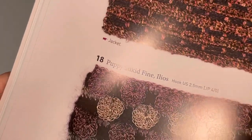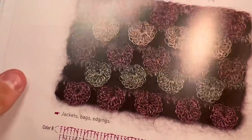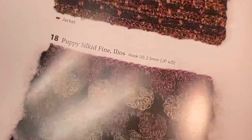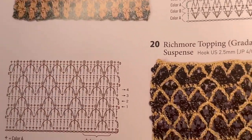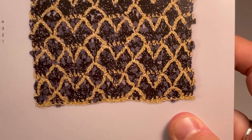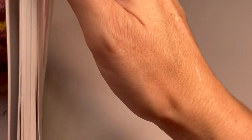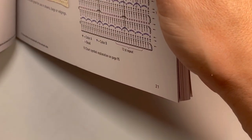And then you go from that to really complex. Like, that is layering. Even more complex things. I'm going to skip ahead here a little bit. Now we're going to go to beaded stuff.